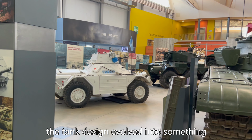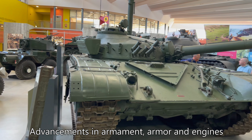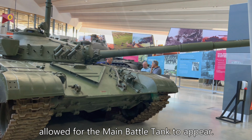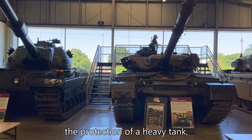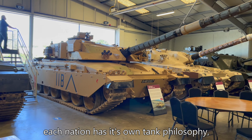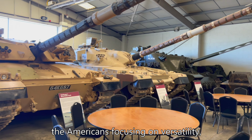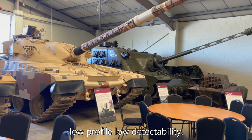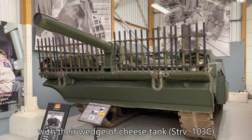After the Second World War, tank design evolved into something we now know today as the main battle tank. Advancements in armament, armor, and engines allowed for the main battle tank to appear, as it has the firepower of a tank destroyer, the protection of a heavy tank, and the mobility of a medium one. And even to this day, each nation has its own tank philosophy. Great Britain focusing on crew survivability, the Americans focusing on versatility, the Russians focusing on firepower and low profile, low detectability. The Swedes are in their own world with their wedge of cheese tank.